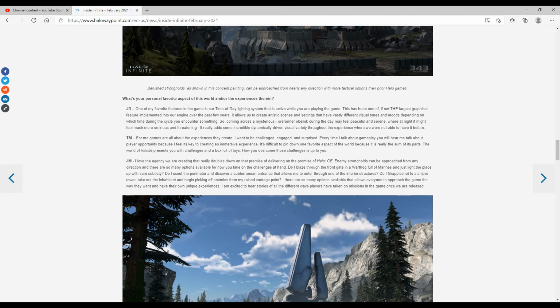Do I grapple shot to a sniper tower, take out the inhabitant, and begin picking off enemies from my raised vantage point? There are so many options available that allow players and everyone to approach the game the way they want and to have their own unique experiences. I'm excited to hear stories of all the different ways players have taken on missions in the game once we are released."